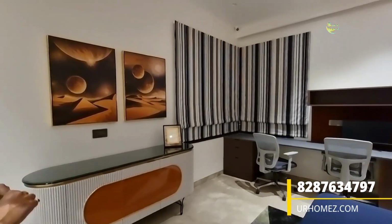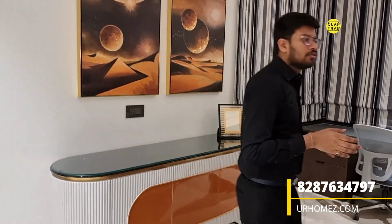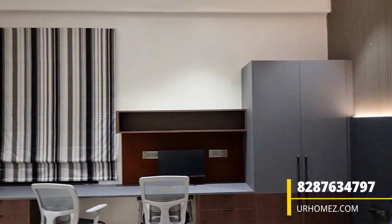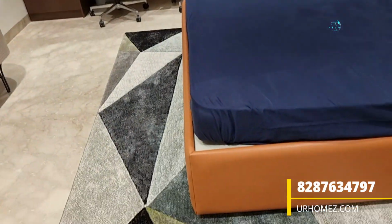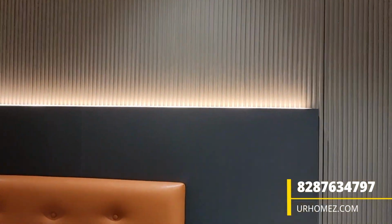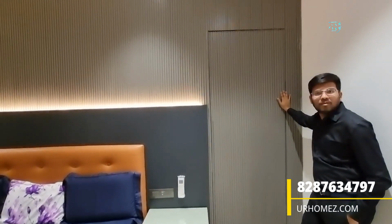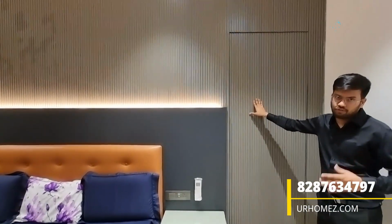So first of all, since there are kids, they require least maintenance. So that is why we have used leatherite in this room. Rather than going for suede, we have decided to go for this. And if you see the back wall, we have the louvers, and then we have a hidden door. Okay. This is a hidden door which leads towards the dressing and the bathroom. All right. And it gels with your back paneling. So that's the reason behind this door.